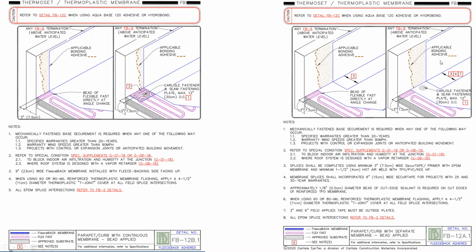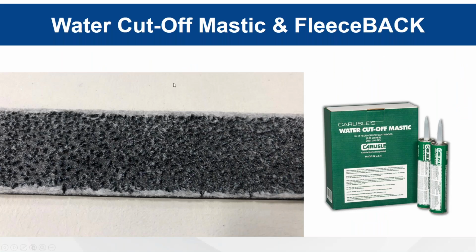And then over here, if it's bareback membrane, we can never use flexible fast adhesive. We have to use an applicable bonding adhesive, which again, Cav Grip 3 tends to be the easiest to use.